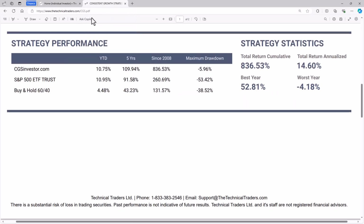I trade ETFs only. If we take a look at the strategy, year to date, we're actually up over 10.75% in terms of the market for this year. We just closed out some trades in the last week, so we're going to update this, but you can see how we've performed versus the S&P 500. So we're keeping pace with it.